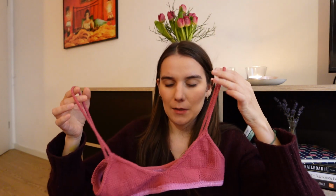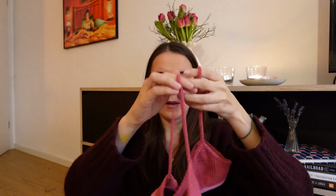And this one was a little bit tricky for me to get the size right because I have quite a large bust measurement but small cup size. So I had to go for a medium in the bust measurement, but then I think even an extra small in the cup size, and I had to do some math. I also knit the straps much shorter than I thought I had to because they did stretch, and I'm happy I did it.